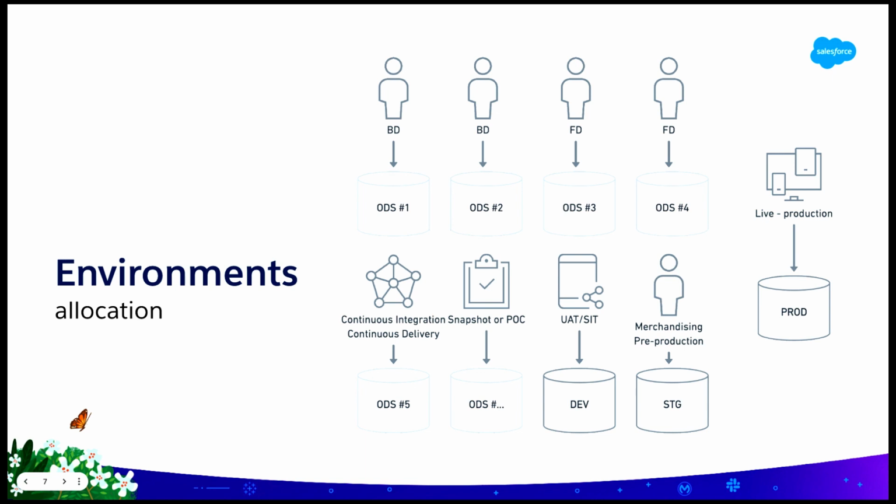For environments, there's so many ways we can talk about environments. Here a team is using on-demand sandboxes for 4 developers. Each of them has at least one dedicated sandbox. There's a sandbox that's allocated for continuous integration and delivery. On-request instances can be provisioned for snapshots, proof of concepts, and testing individual features. For this organization, development is used for UAT and systems integration testing. That's pretty common. While staging is for pre-prod merchandising by the business team and final accepted deployment.